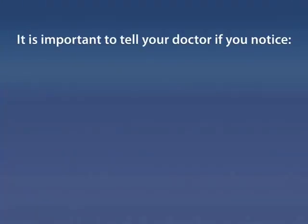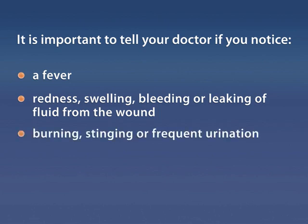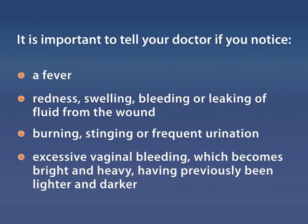It is important to tell your doctor if you notice any of the following after your caesarean section: a fever, redness, swelling, bleeding or leaking of fluid from the wound, which might suggest a wound infection; burning, stinging or frequent urination, which might suggest a bladder infection; excessive vaginal bleeding which becomes bright and heavy, having previously been lighter and darker, which might suggest an infection of the lining of the uterus.